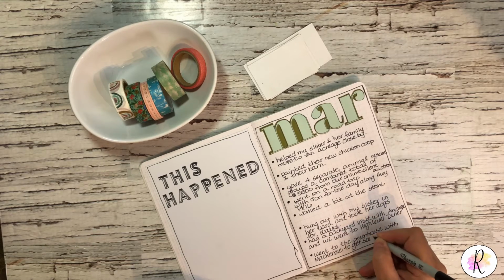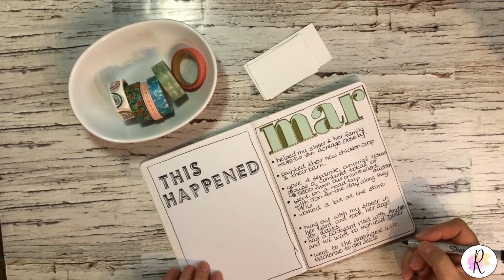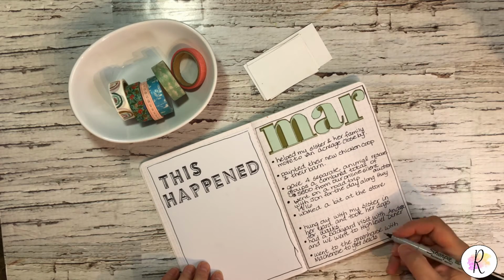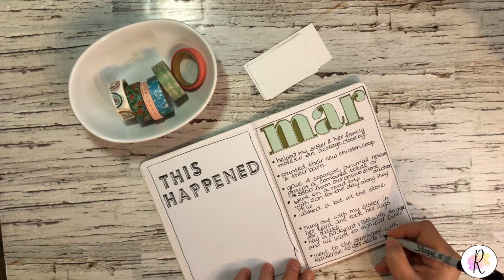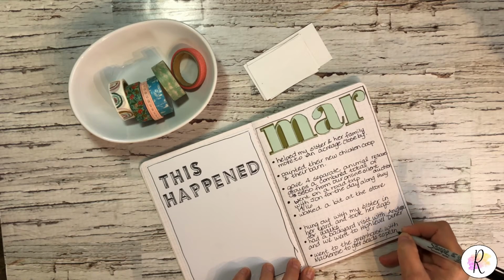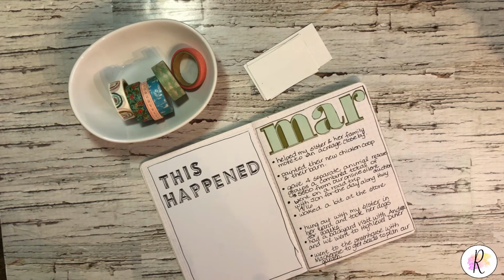We got seeds because I have a big community garden and I don't want the whole thing for myself this time. So she's going to garden with me. So she grabbed some seeds that she wanted, and we are planning out our garden. So she is going to have a garden with me. She's quite a green thumb, so it's kind of cool.